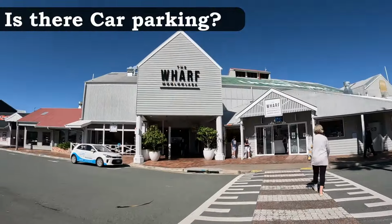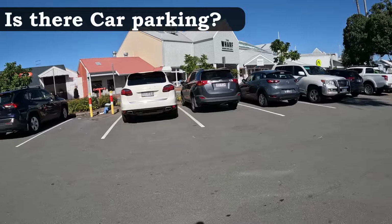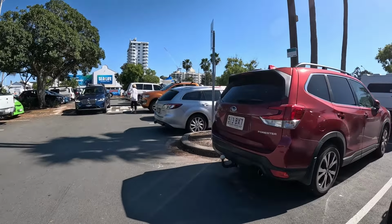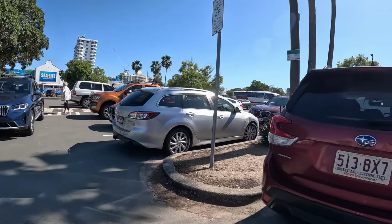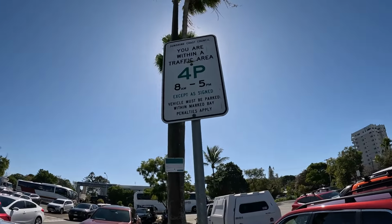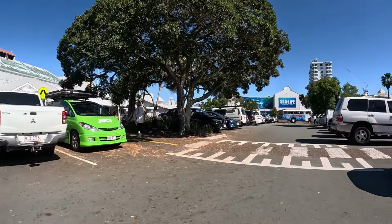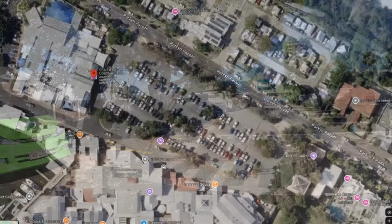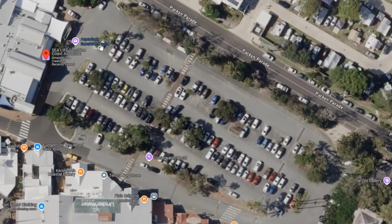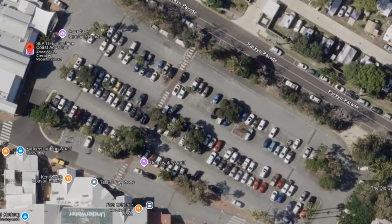So what about car parking? Well, the wharf area and Sea Life share a decent size free car park, but you need to be aware this only has a 4-hour limit during normal business hours. Luckily, the Aquaduck is only an hour tour and you won't have any issues either side, but if you're hanging out there for longer or going to Sea Life afterwards, then you might have to move your car. On the downside, this car park does fill up quickly in the morning, with the Sea Life patrons starting at 9 a.m. and especially when the whale watching boats are leaving.